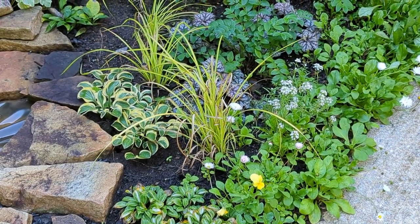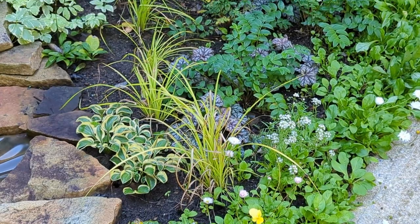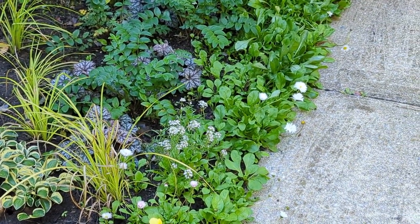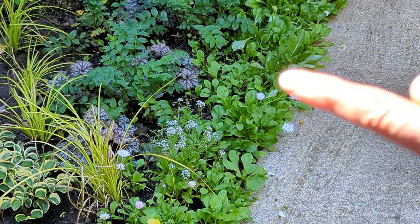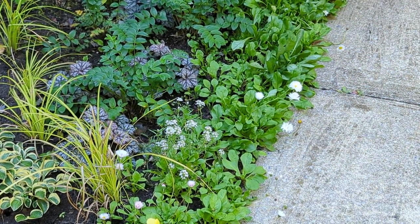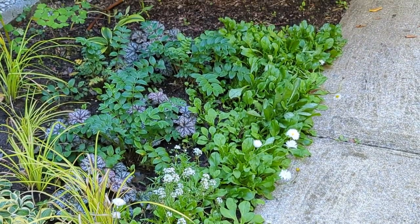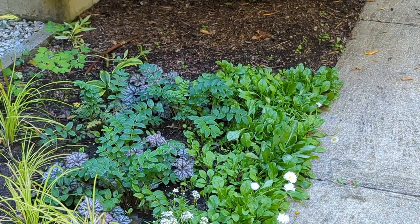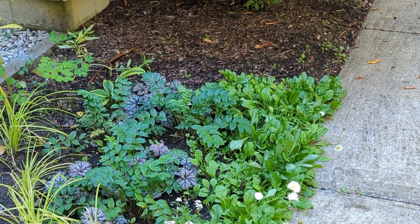It's amazing how long the English daisies bloom for. And while they can be a little invasive, and they're dropping their seeds everywhere, I do think they're very sweet. I like the little pops of color that they give. And I just have a ton of plants that I can then divide, move around the yard, or add to my backyard plant nursery.